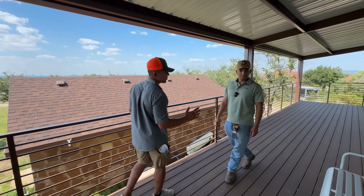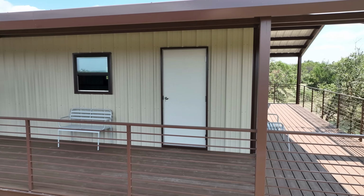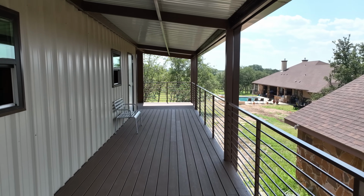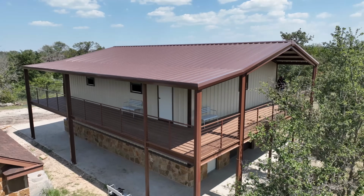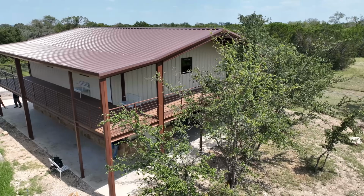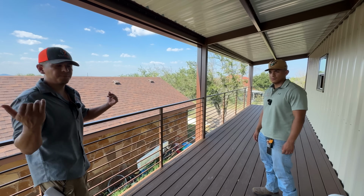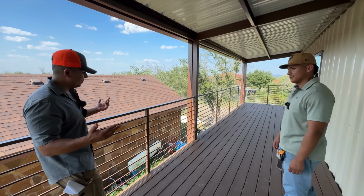Alrighty, pack. Check out the balcony here. This is amazing. I can feel the breeze because it's hot outside. You can see us right now. We do feel the breeze up here, and that's the beauty of this balcony. That's what our client was saying: when I'm out here, I can feel the breeze up top. Exactly.